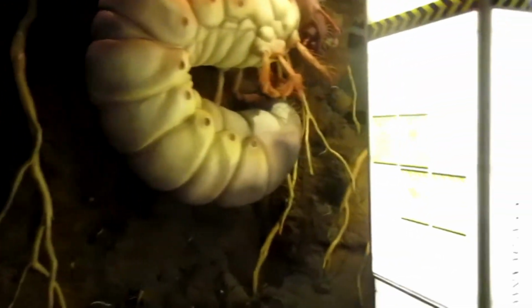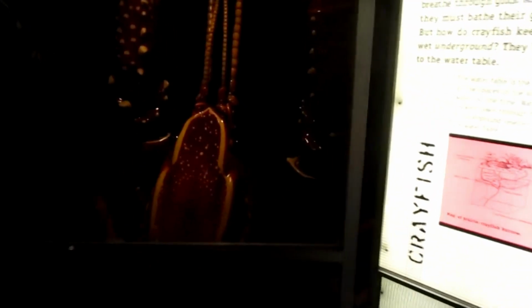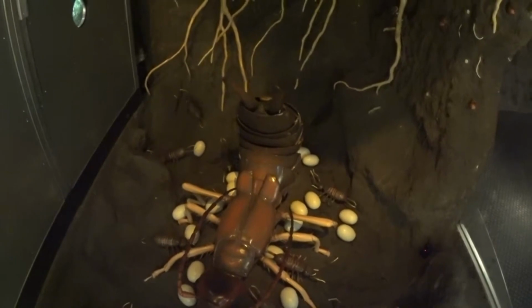There was also this exhibit known as the Underground Adventure, but I have to confess, this was the only one that actually scared me. Especially this giant earwig they had over here.